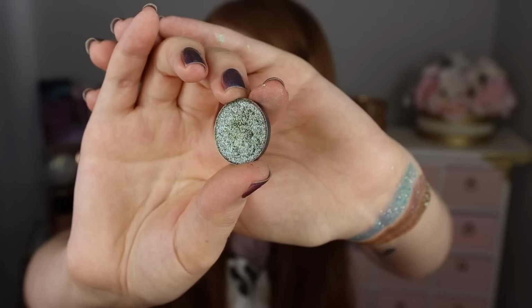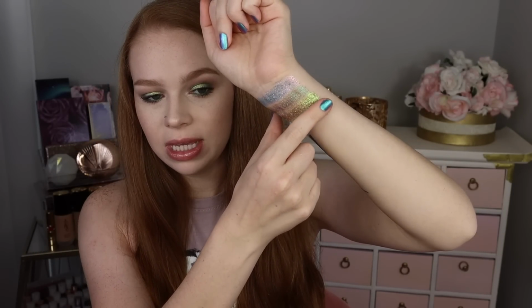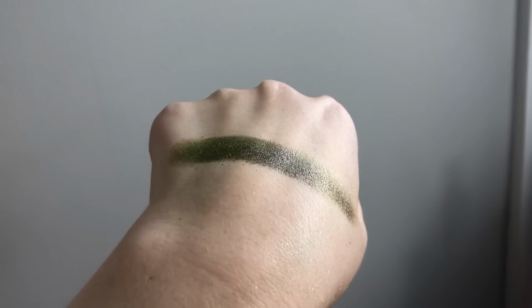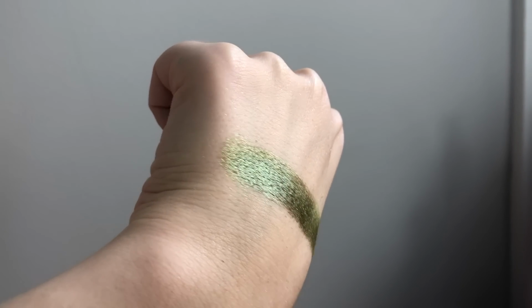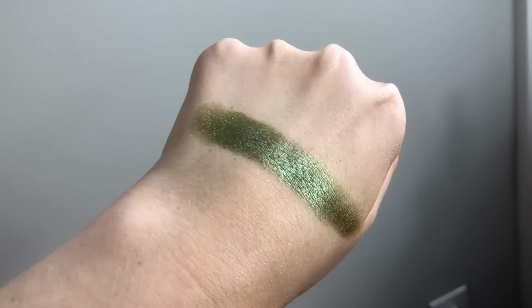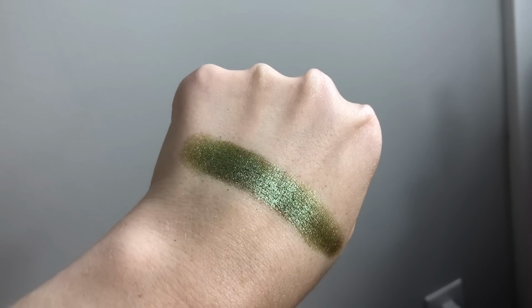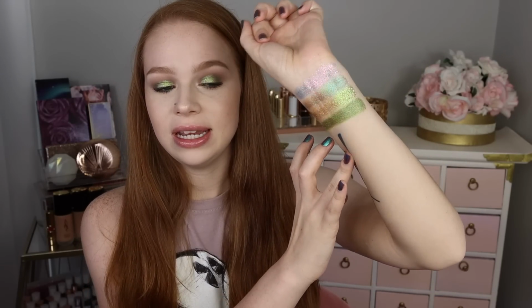All right, so next we have the shade Siren. This is a really cool shade that took me a little bit by surprise. It's not as shifty as some of the other ones. I'm pretty sure that this is one of the duochromes, but it just looks so cool. It has a really intense grungy base, and then it has a purplish kind of shift running throughout it. In the pan it doesn't look like such a grungy olivey green, but obviously you can see it swatches that way, and it just pulls so pretty. I feel like the look that I did today would be really beautiful all over the lid as well. Just any grungy green look with that would be stunning.